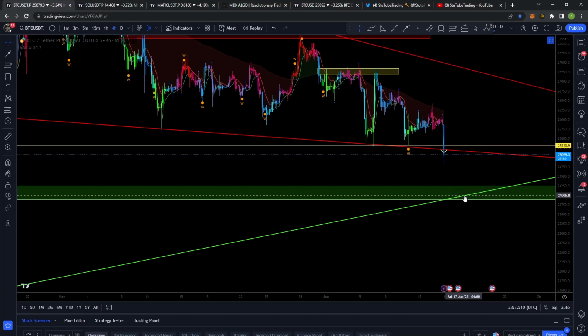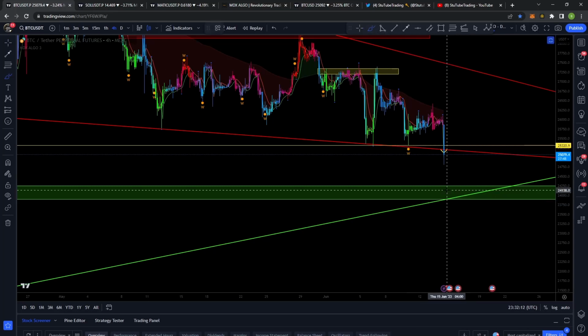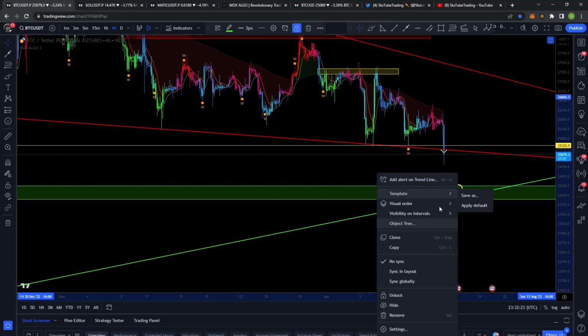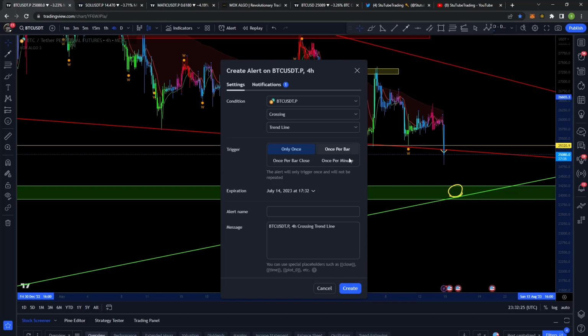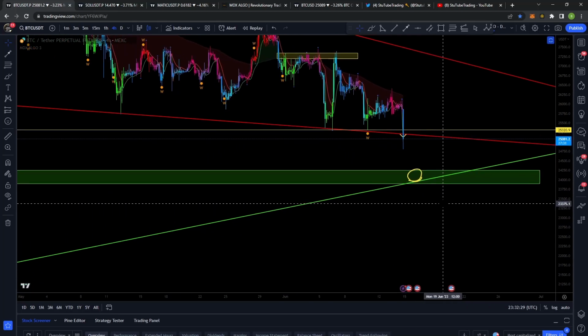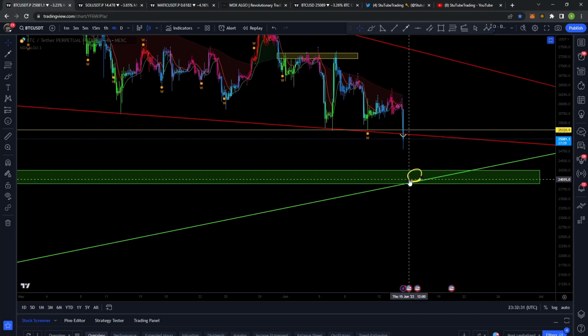And what I mean by that is I'm not just going to set a limit order at this level. I don't like taking blind limit orders. I like to see how the level's respected. So I'd rather do something like this. I will add an alert on the trend line to go once per minute. And that way my phone's going to let me know if we interact with that level.